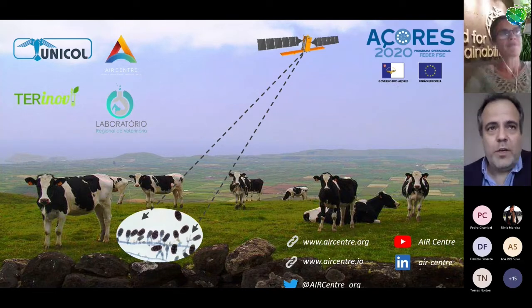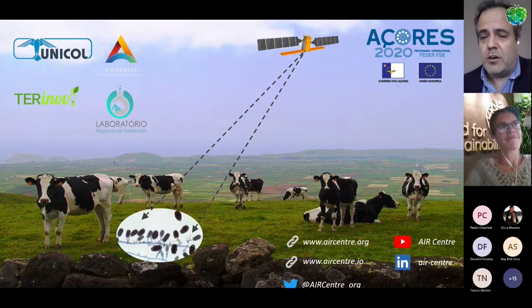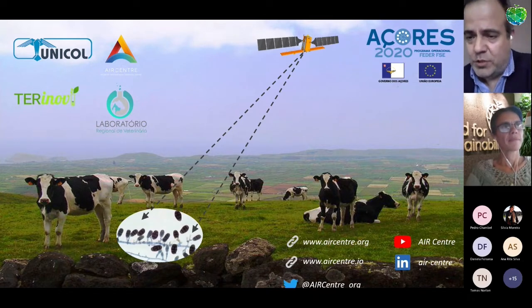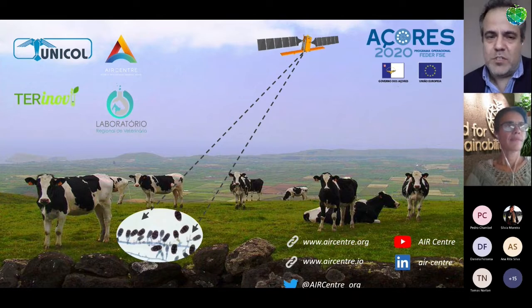Yeah, well, that's a concern we have had since the beginning, and that's why we have included Unicol, which is a company that has private interests in giving services to its associates. Unicol is an organization here that has basically all farmers. Not all, but the majority of milk producers here in Terceira, in the Azores. Therefore, they have a private interest in ensuring that the system, if it actually works, which we are pretty clear it does from what we have been able to see so far, will continue as a service. So this is what's happening on one hand.